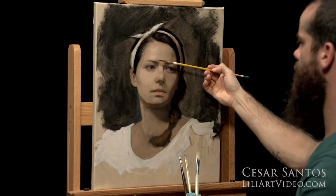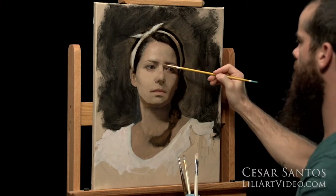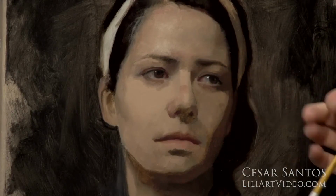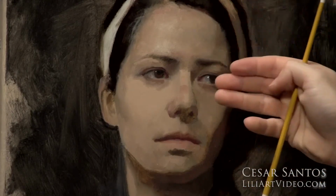The forehead turns in here at the bridge of the nose, so we darken this to make the illusion that it's going in like that.